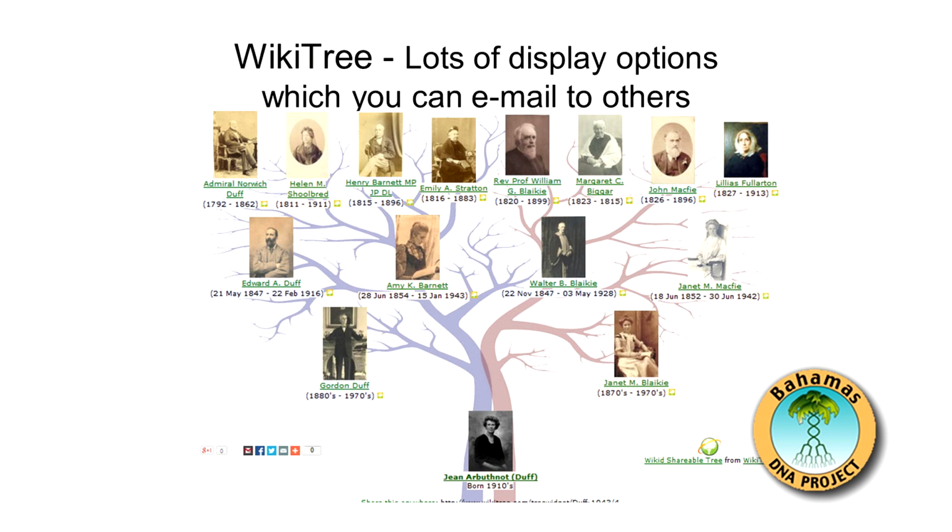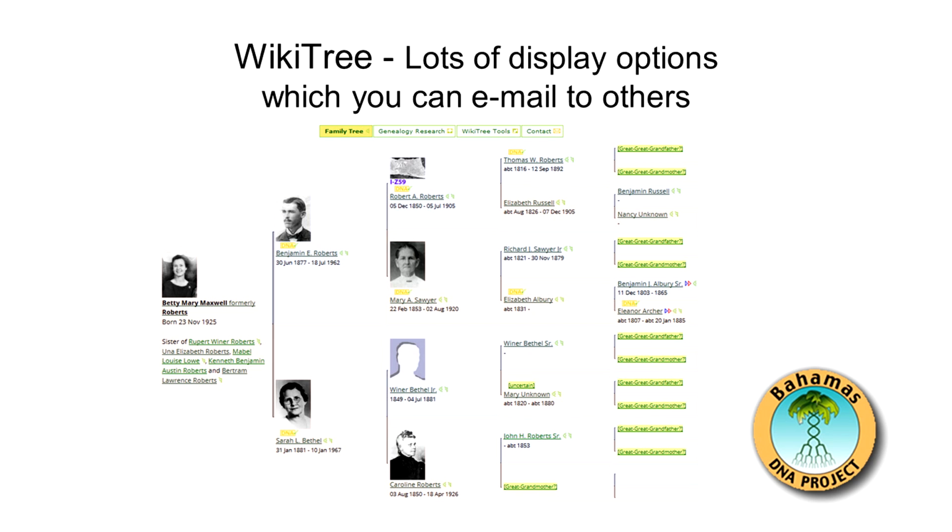And what I love about WikiTree is that there's lots of ways to display your information. This is an example of an ancestral tree with portraits of ancestors. And then you can have an ancestral tree. This is my aunt's ancestral tree in the Bahamas. And this is a tree that you can email to other people. You can just give them the web address for this tree. And it's a live tree that people can see. And if I made a change, then they would see the change happen.